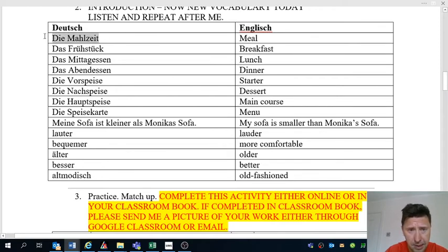Die Mahlzeit. Das Frühstück. Das Mittagessen. Das Abendessen. Die Vorspeise. Die Nachspeise. Die Hauptspeise. Die Speisekarte.